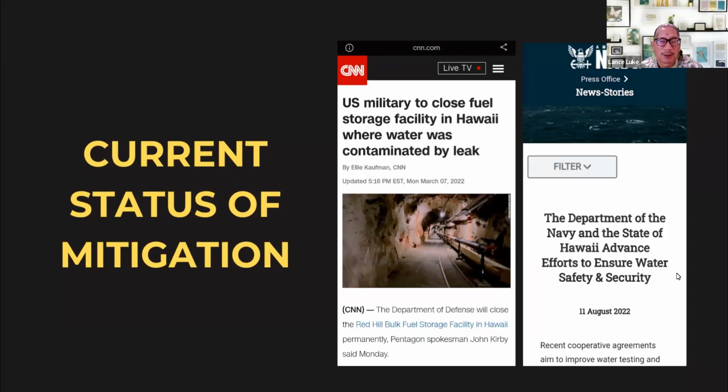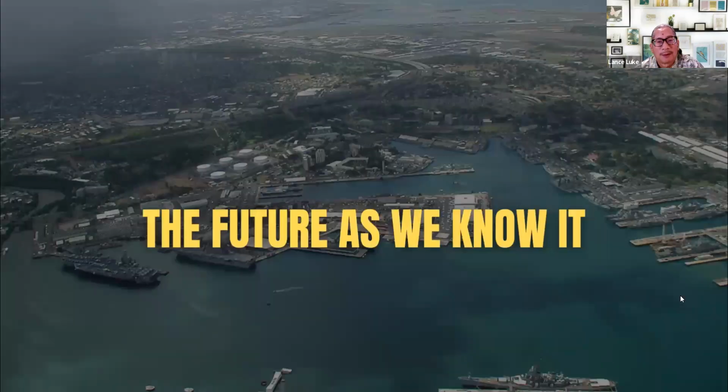Okay, so they were forced to do that. Can they build something like this again? Probably not. It was old to begin with, and there were concerns from even before the leak, but there were denials. So it's basically a difficult situation. The future as we know it.